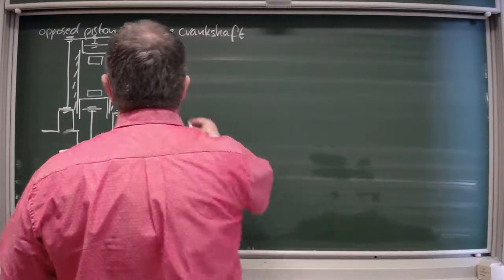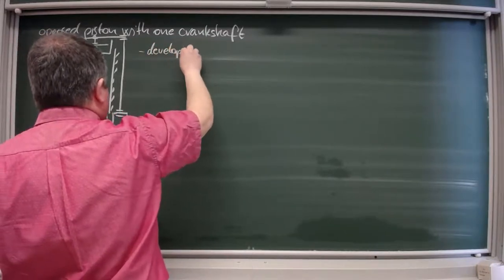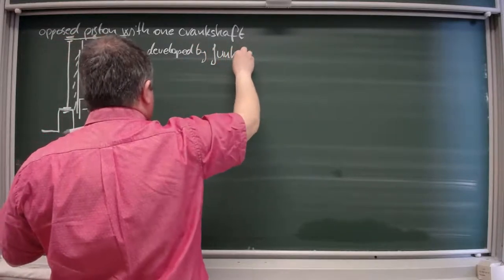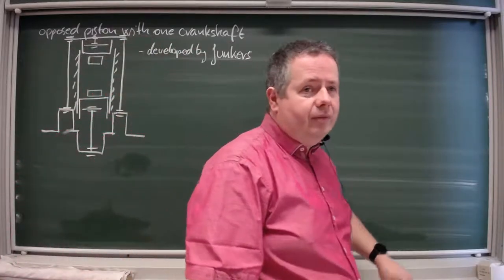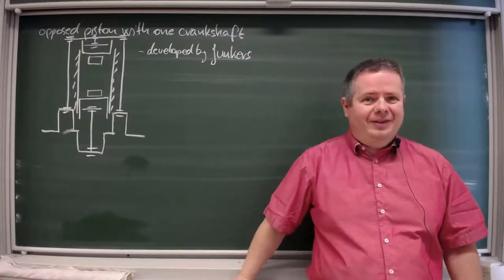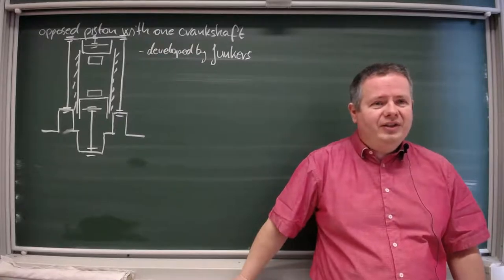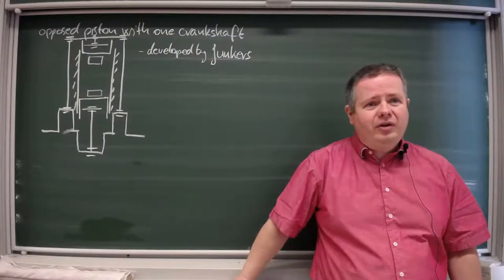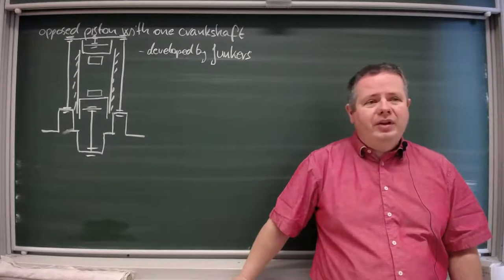It was used or developed by Junkers. And you know, Junkers was not only a diesel engine developer, he was mainly developing these engines for his airplanes, for bombing airplanes, bomber airplanes, because bomber airplanes are the trucks in the air. They are carrying heavy weight for a long time, so the efficiency of the engine is very important. So such engines were put in bombers.